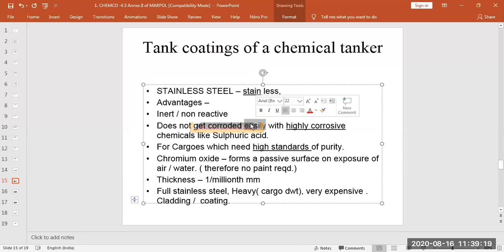And also for cargoes which need high standards of purity, as we talked about, like at home using utensils, or for milk, the milkman is using stainless steel or aluminum containers. On ships also, many highly expensive cargoes like hexene, methanol and cyanides are carried. These require very high standards of purity. They should not get contaminated or react with the tank coatings. So we need stainless steel.